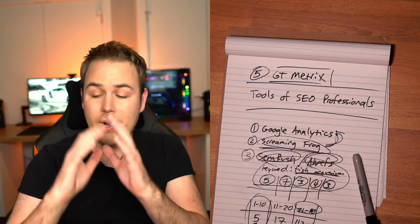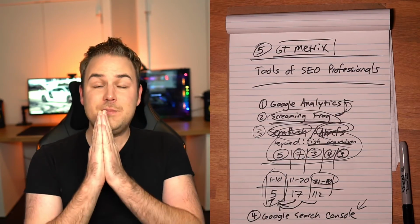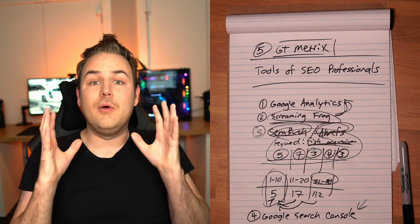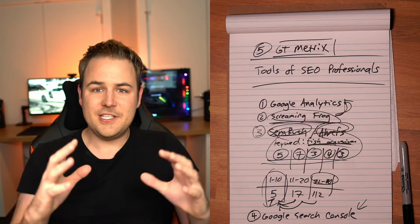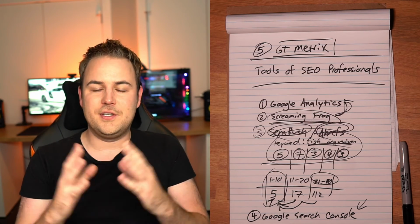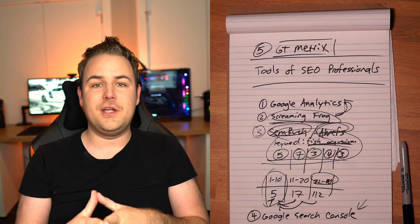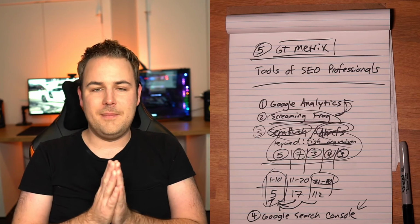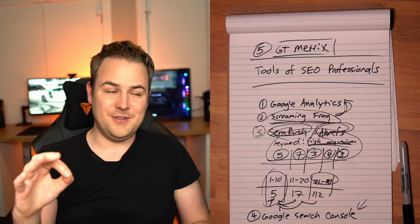Because remember, one of the key components of Google's algorithm is speed. So the faster you can make your website, the better it will rank, all other things equal. So that's an important tool. It's completely free. You plug in your website and it outputs a score for you of your website, how fast it loads, and some of the issues that you're having, just of things loading on the website and how you can clean them up. So those are my 5 tools of SEO professionals.